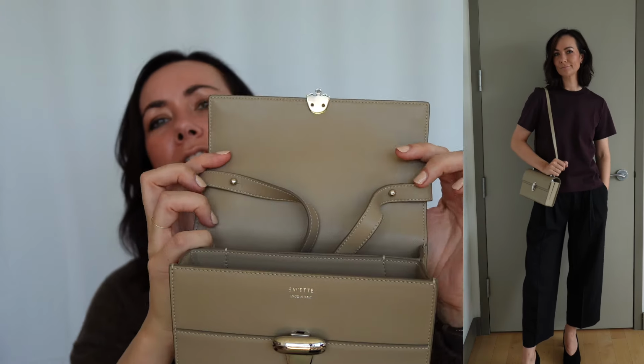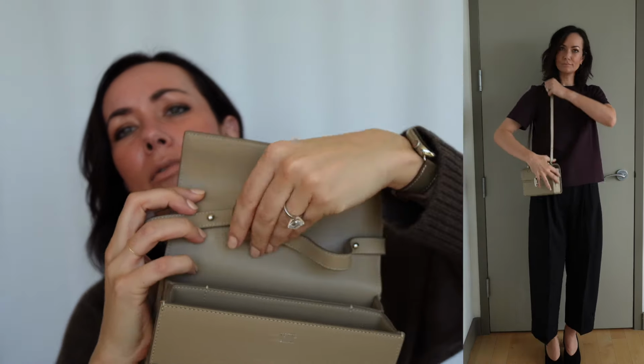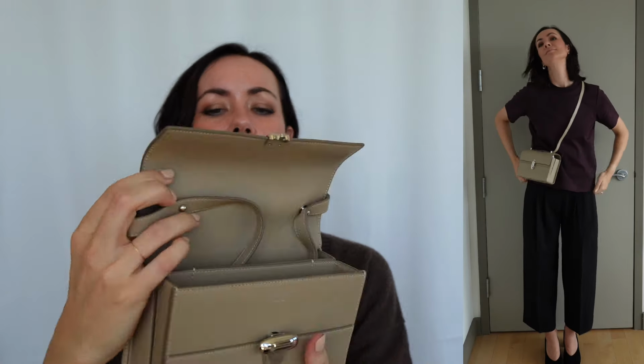And the nice thing too is you can adjust the strap to be different levels. So you can do a shorter one, which is what I'm doing here. So see, I've locked the strap in, and then there's a little loose here, and then it goes in like that. And then when you shut the bag, the strap is like this. Super cute, very short little.